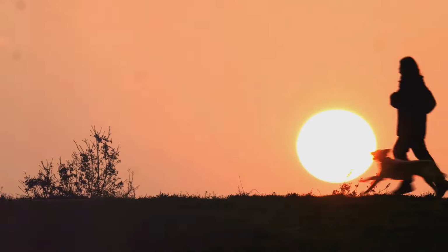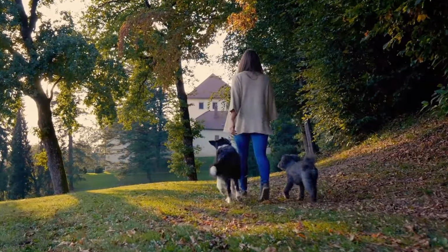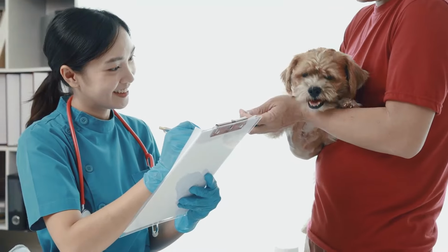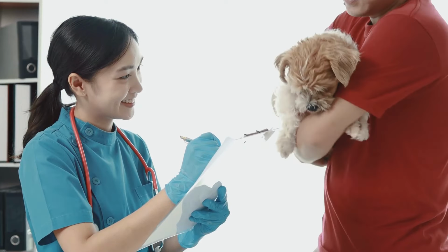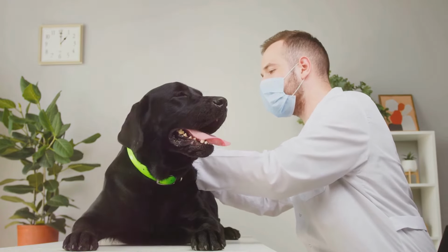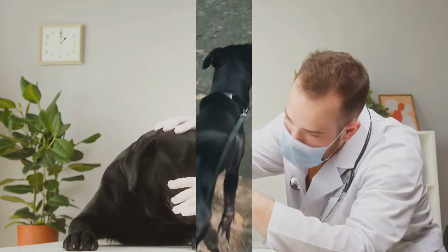Avoid peak times. If possible, avoid walking your dog during peak tick activity times, especially in the early morning or after a rainfall when the humidity is higher. Educate yourself about tick-borne diseases. Knowing the symptoms of tick-borne diseases can help you act swiftly if your dog shows signs of illness. Common symptoms include fever, lethargy, joint pain, and loss of appetite. Prompt veterinary care can make a significant difference in outcomes.